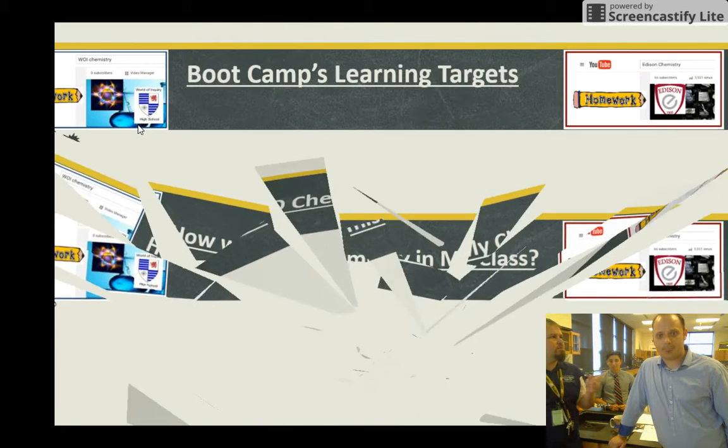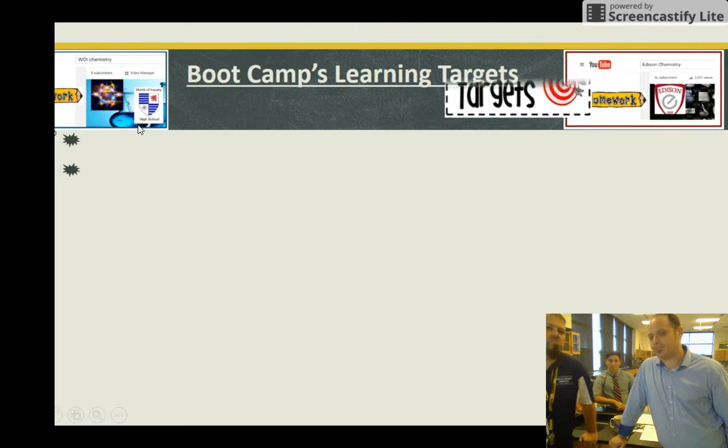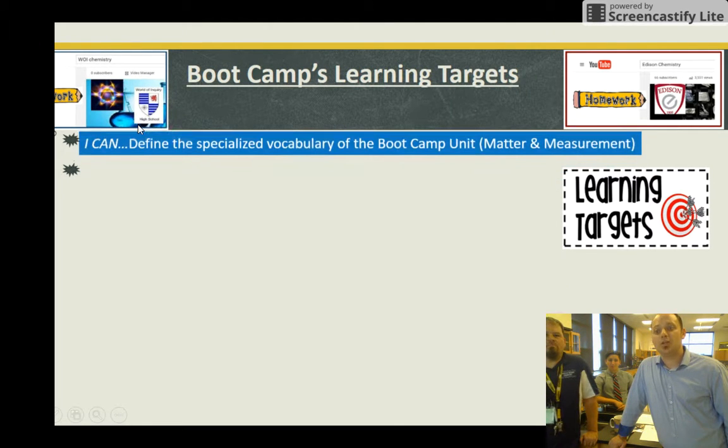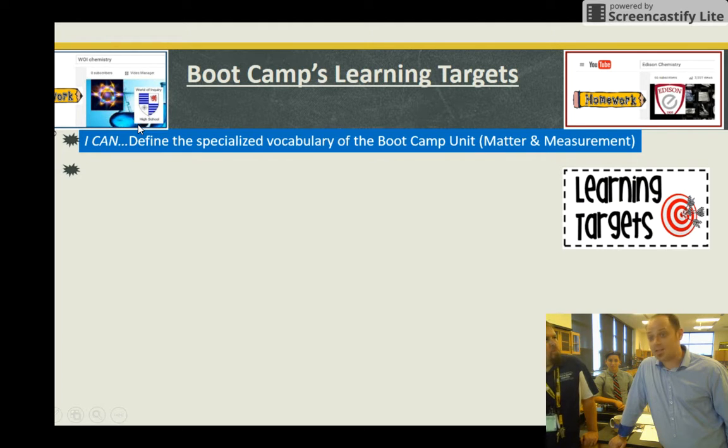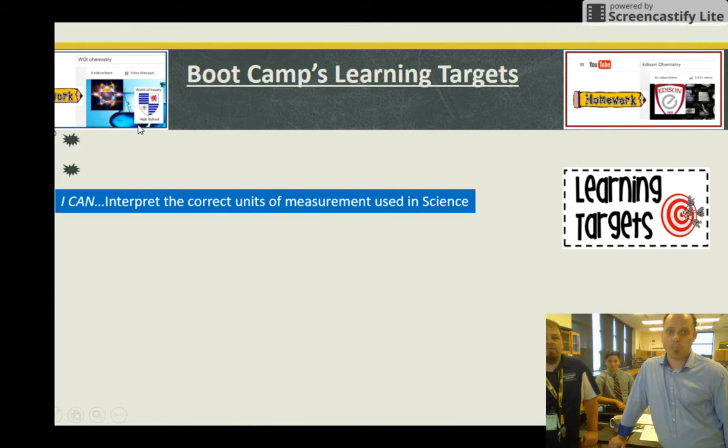Standards, objectives, learning targets. You'll see that logo throughout the year. That tells you that you're about to hear and see and do something that's really important to Milks and I. So first one is I can define the specialized vocabulary of boot camp. There will be vocabulary with every unit, 20 items. Describe safe and unsafe laboratory behaviors. Simple, the do's and don'ts. I can interpret the correct units of measurement in science.